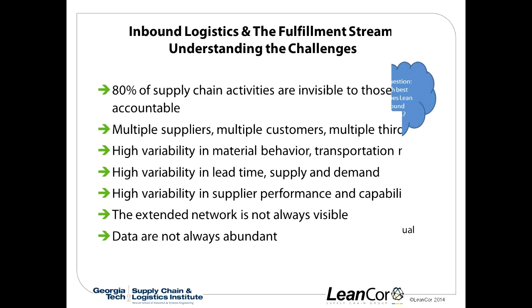Ultimately, what we have is invisible activity going on, and we do our best through tools and systems to check on things, but there's just an incredible amount of activity outside of the four walls that is incredibly costly, and we can't see it. So we need to have good processes built in so that we can see where issues are happening.